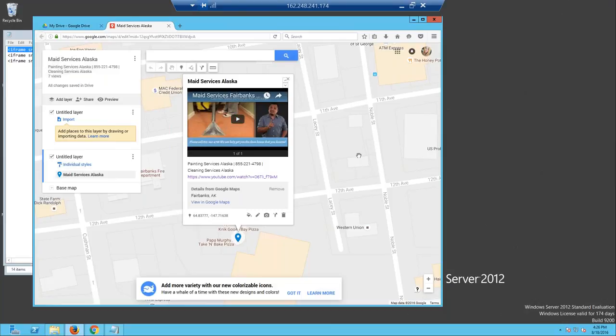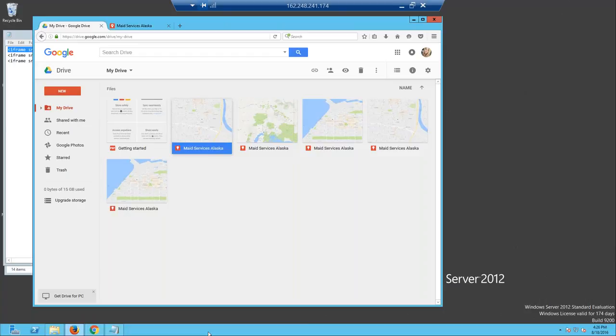You can have thousands of maps in one account. If you have 500 locations, you don't have to have 500 Google accounts. When you go to this Google Drive, if you make 500 maps, it'll all be in there.